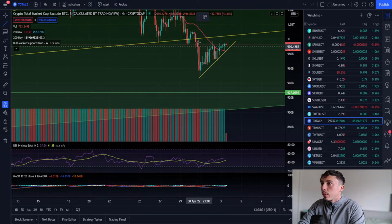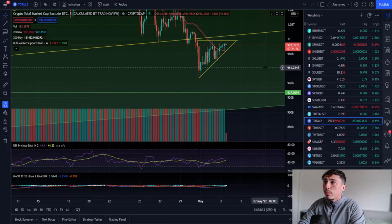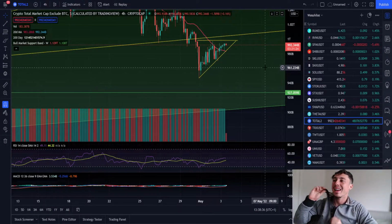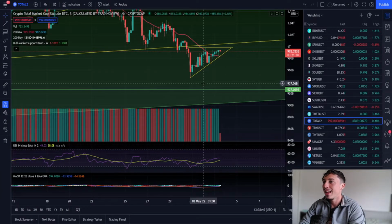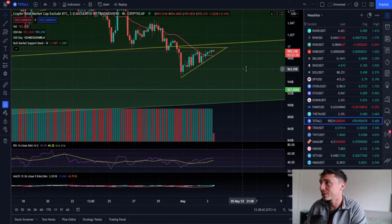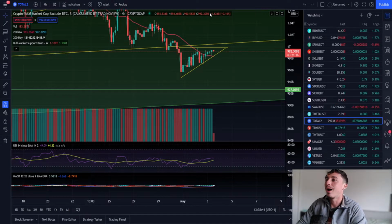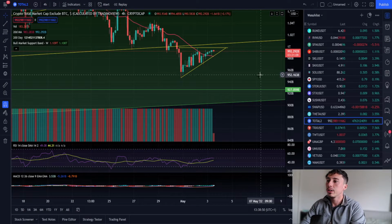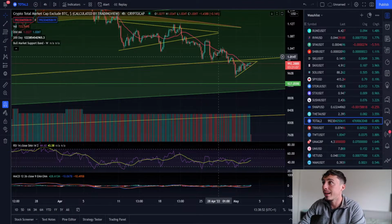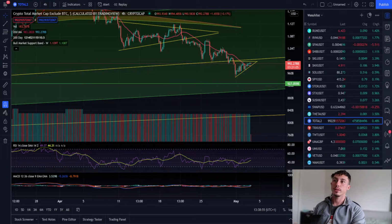So that big blip that we had, if you did catch a dip, you probably did all right there. But again, we need to break to the upside of this ascending triangle with confirmation, with a lot of volume, and we can still see continuation to the downside unless we're putting through those higher lows and higher highs simultaneously, because at the moment, we just really are not. So there's a bearish and bullish scenario for Bitcoin at the moment. I really think either or is going to happen.